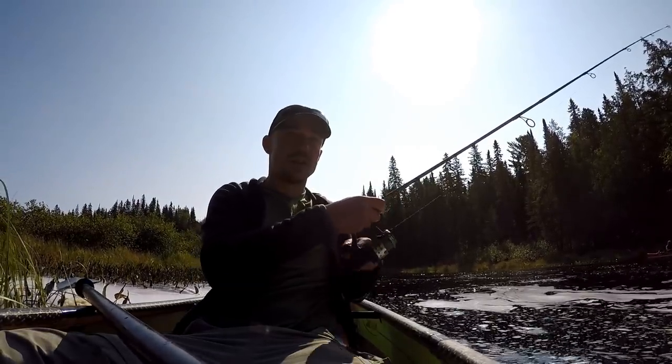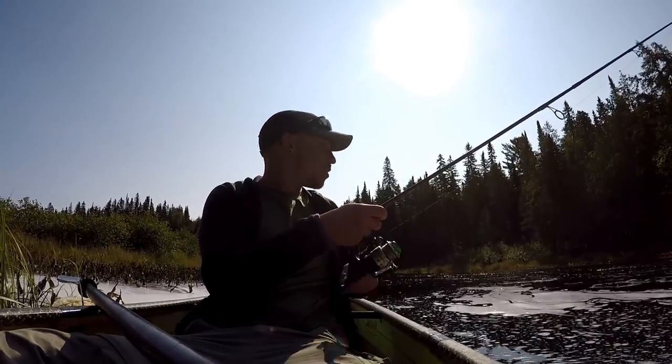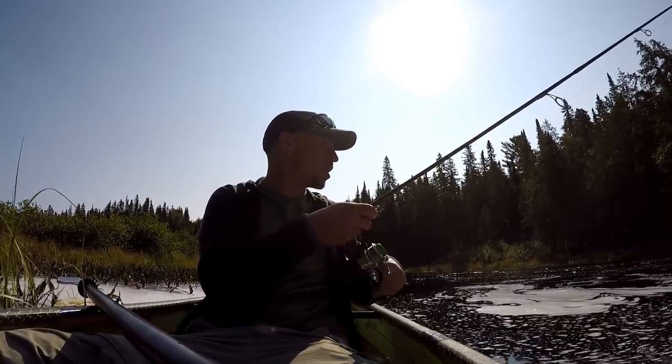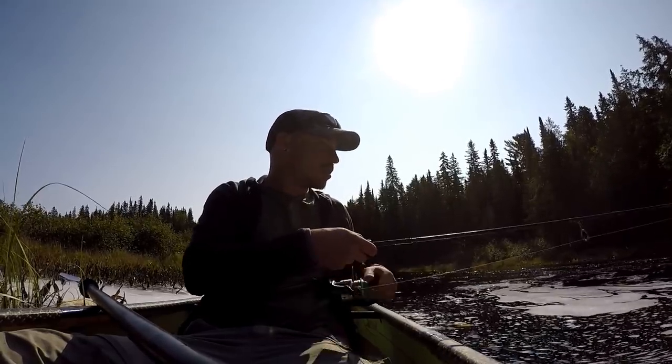So I got a second hit, but he spit it right away. That's what I got, a little spinner. I have a Mepps number 3. Doug's using a jig, we'll just see what works better.